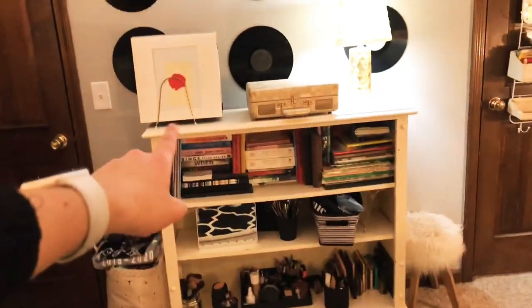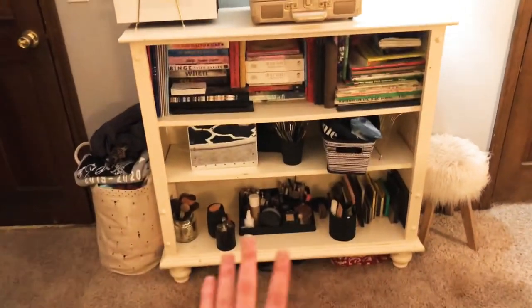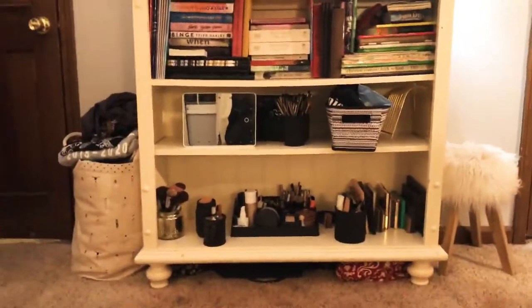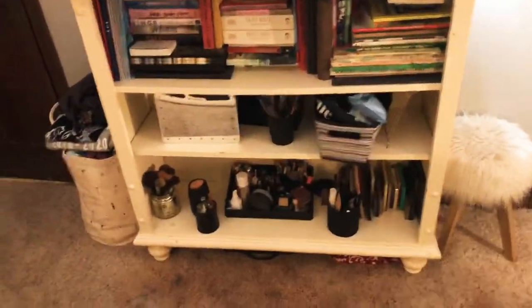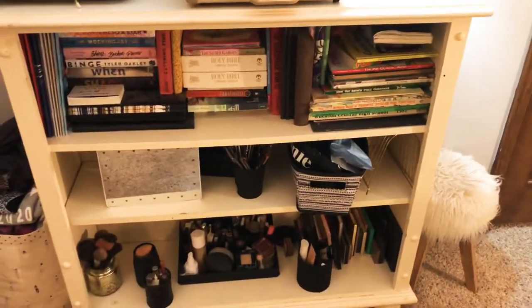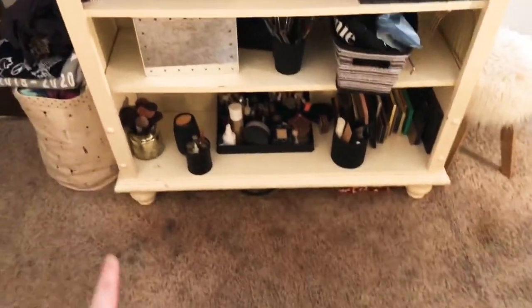Going over to the first section of our room, this is the bookcase. It used to all be filled with books, but now this is just Melanie's makeup. Yes, it is a lot of makeup, but basically this is all of her makeup. Hello me. This is where she does her makeup. I do mine in the bathroom, but since we can't both be in there at the same time, this is where she does hers.